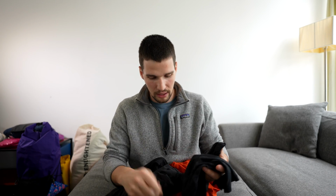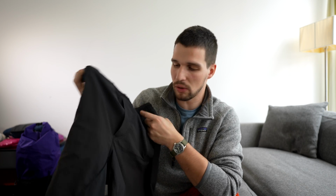I have my other pair of Darn Toughs that I'm going to be hiking in, as well as my other pair of Lululemon boxers. And then there's also my Lululemon shorts. I have no clue what the name is, but these are just super simple. I know they still make these, and when these ones wear out, I would probably buy the exact same pair again.